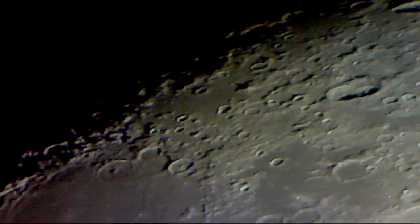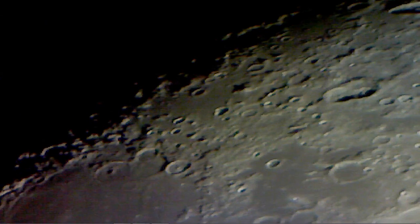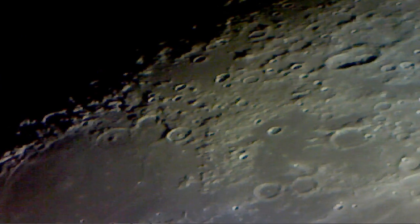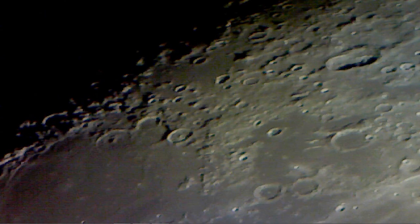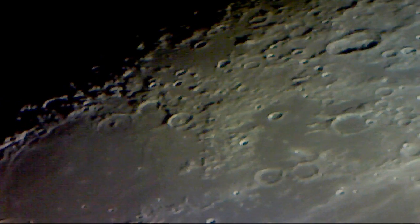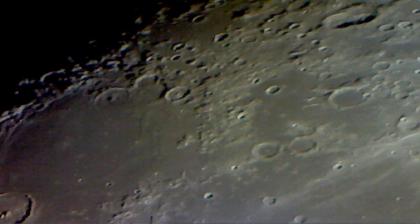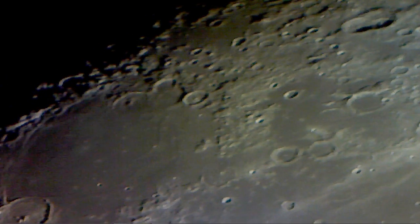It's amazing. I mean, it's like being in a spaceship. Night and day. It's like we're exploring deep space from our backyard. From my porch.